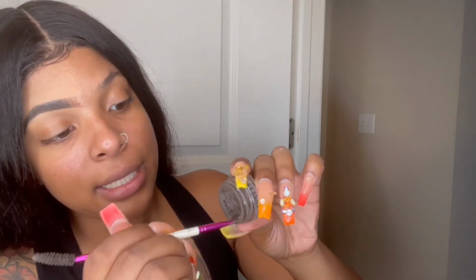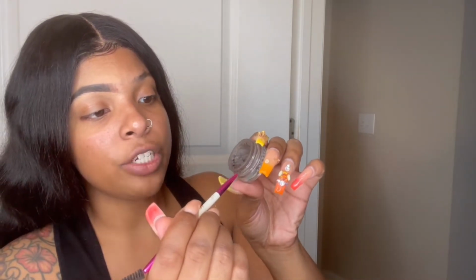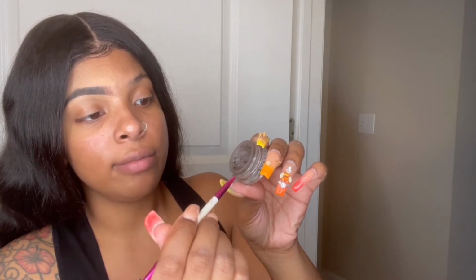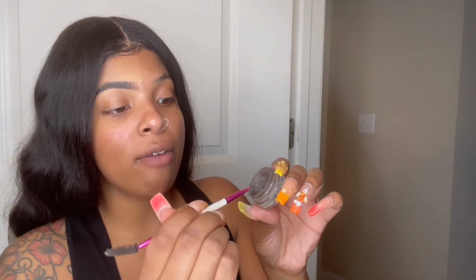So anyways, I'm going to take a little bit of my Dipbrow, and I'm just going to lightly stroke it and brush it against the tubing, because you don't want to use too much product on your brush. You just want to do light strokes. You want to have enough product but not too much.